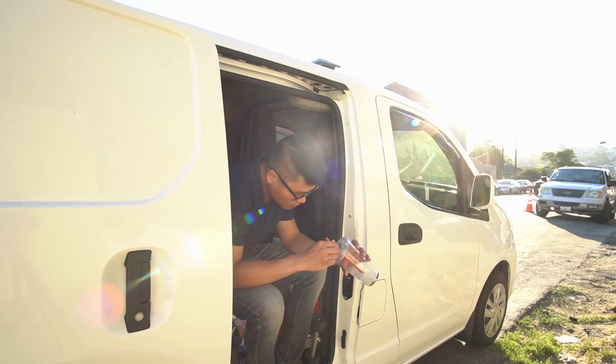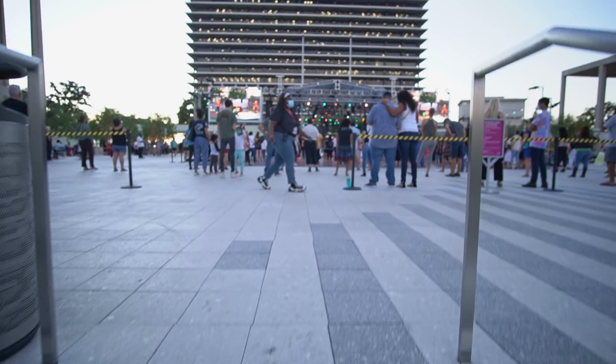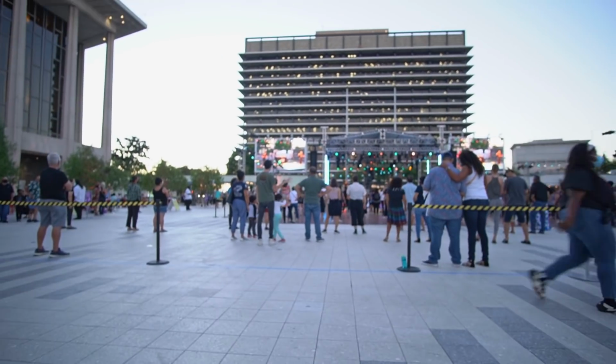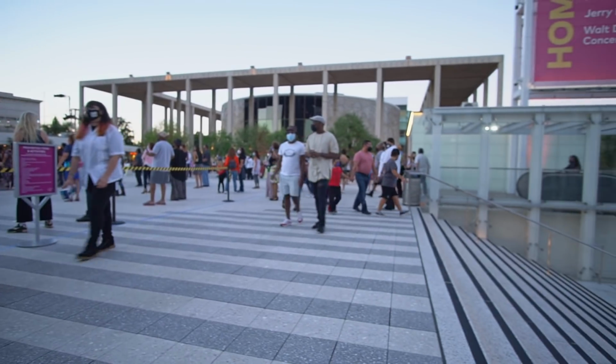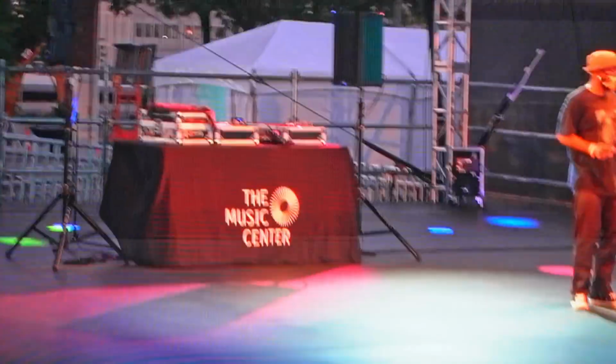So I just finished my meal, and now I'm gonna head over to downtown. There's this event that's going on tonight, and it's dance related. They're gonna blast music, I think, and let people dance in this big open space. So I'm gonna go check that out.